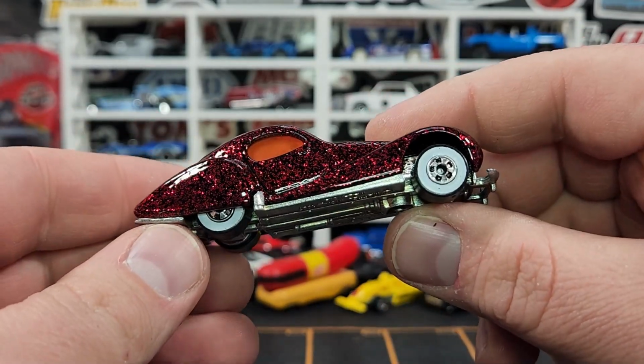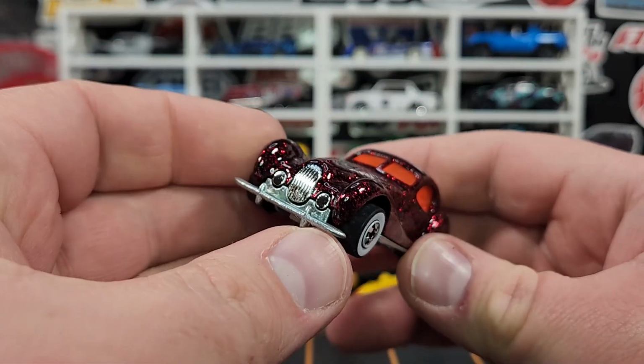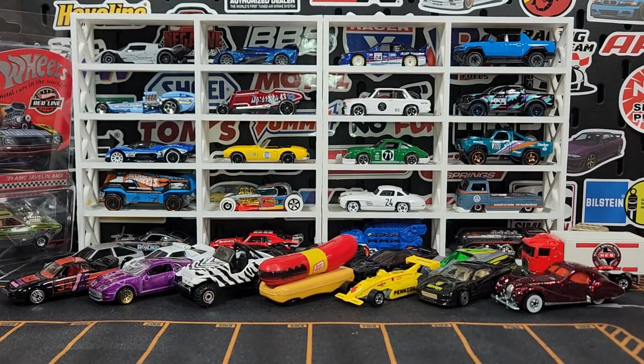White wall tires on this one looks pretty good. Metal base. It's a nice heavy hitter. Very, very heavy. Does have a chrome interior piece in there. Really, really cool. Kind of set that guy kind of styled to the side.